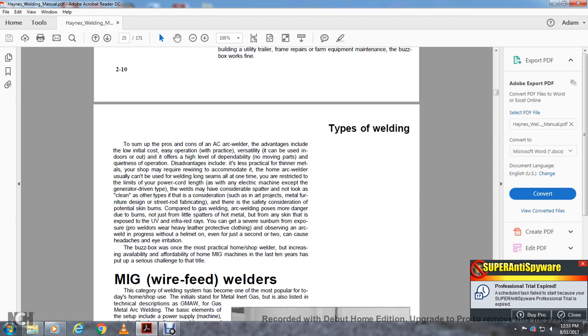Therefore, safety consideration: potential skin burns. Compared to gas welding, arc welding causes more damage from burns, not just from sparks or hot metal, but from any skin that is exposed to the UV or infrared rays. You can even get a severe sunburn from exposure. Pro welders wear heavy leather protective clothing and observe the arc welding progress with a helmet. Even just a second or two can cause headaches and eye irritation.